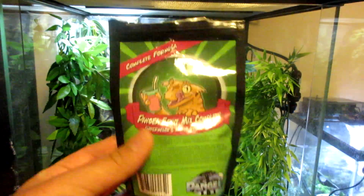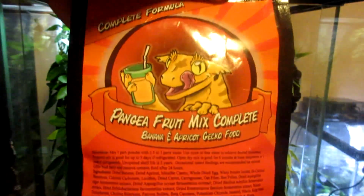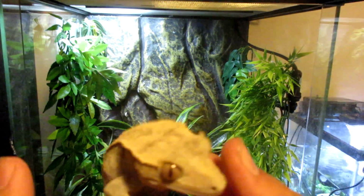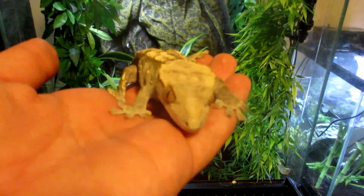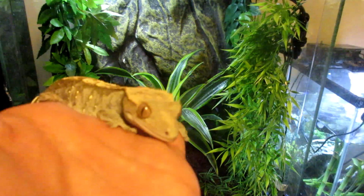But there are so many things you can feed, like this one, which is a different flavor. I think this is banana and apricot. This big bag of rapashi. So of course the options with Crested geckos are endless with the food, because they sell so many different flavors. But you could feed bugs, as it is beneficial to them, but they don't really need it. So here's my little Crested gecko.